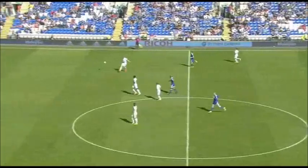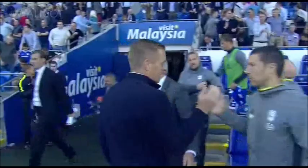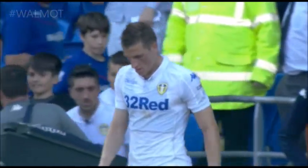And there goes the full-time whistle blown by Graham Scott. Leeds United have won by 2-0. Back-to-back wins for Gary Monk's men. The first was a penalty scored by Chris Wood just after the hour mark. And then Pablo Hernandez with a fantastic goal to make it 2-0. Full-time at the Cardiff City Stadium. Cardiff 0, Leeds 2.